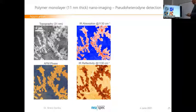So this is a polymer monolayer, about 11 nanometers thick, and we're using this heterodyne detection or nano imaging to highlight the distribution of this polymer on the surface. We have topography in the top left corner, and AFM phase in the bottom left corner, which highlights some mechanical aspects of the matter. Here we have the height distribution, and in phase we have tiny aspects of what's located on the surface.